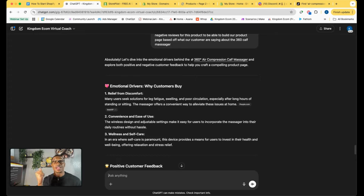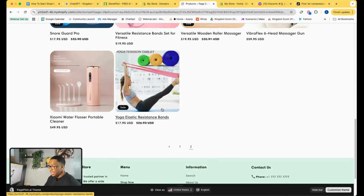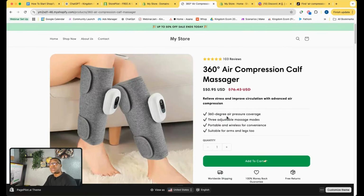So with us understanding the benefits and the emotional drivers, we can then make sure we're saying the right things on our product page. Don't get me wrong, these product pages are built pretty good. And if I wanted to be lazy enough, I could just leave it as is. However, I want to have the best type of conversion rate. So when it comes down to the ads part, what we're doing is we're getting traffic to our website, because there's two ways of going about it.